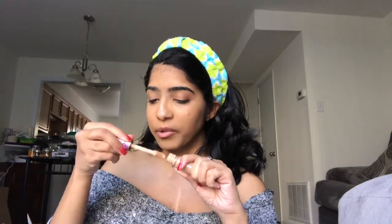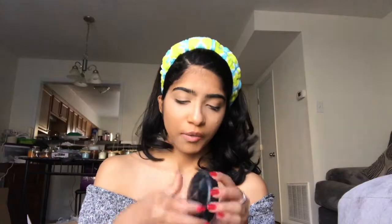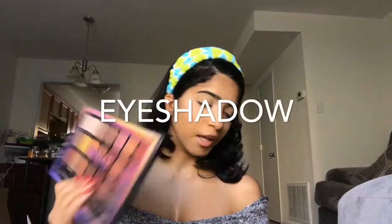I'm going to go in with my Shape Tape concealer. This is the best concealer. I feel like I say that every time I do this makeup video, but Tarte knew what they were doing when they made this concealer. I'm going to go in with powder. This is my MAC powder. Then my Pro Fusion highlighter. And I think I'm just going to go in with a natural color for the eye, since I'm doing a dark color for my lip.